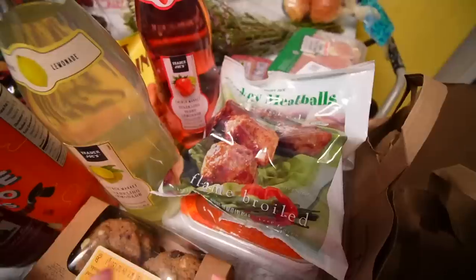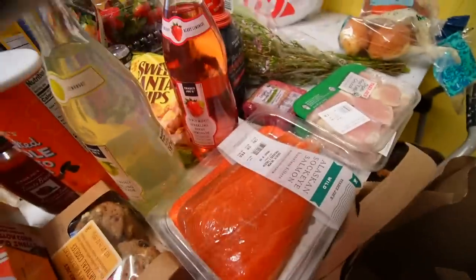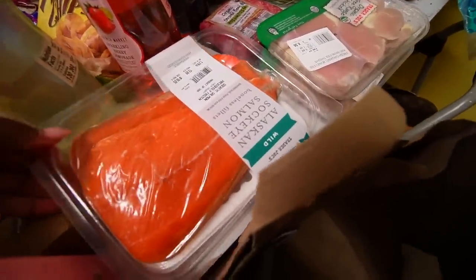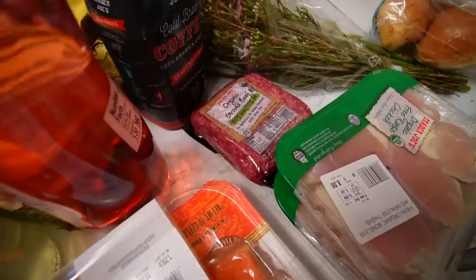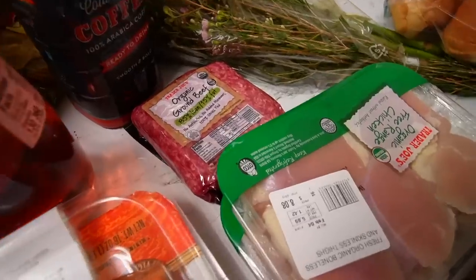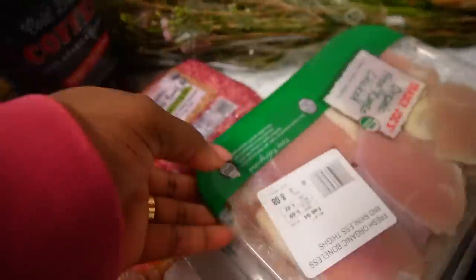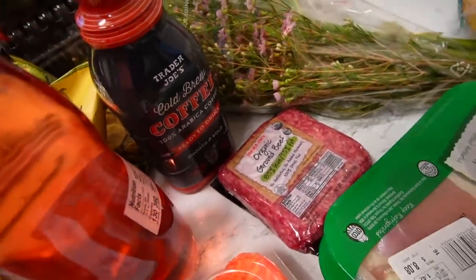I also got some meatballs. Got some mochi. These are really good. And then for meats, we got some wild salmon, ground turkey, ground beef. We got some chicken thighs and then some chicken breast. And I also picked up some coffee, cold brew.